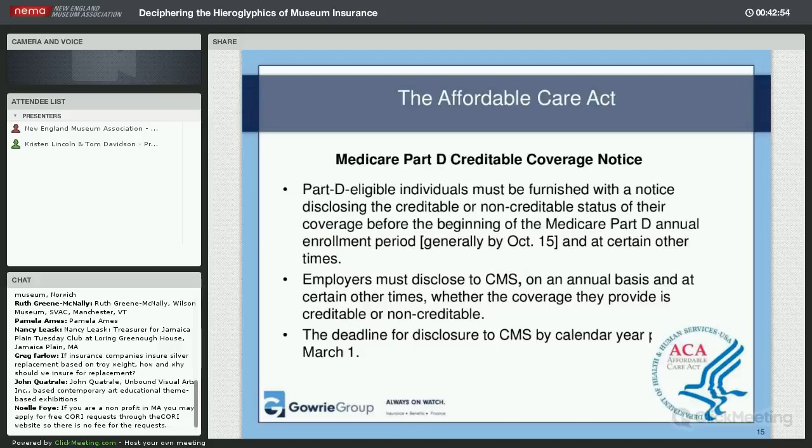The notice given to each individual is supposed to be done generally by October 15th of every year, and the deadline to disclose to CMS is March 1 of every year. And there are specific forms that you can use to issue those notices. Your current broker can help you with those, or if you'd like to drop me a line, we can send you the stuff that you need there.